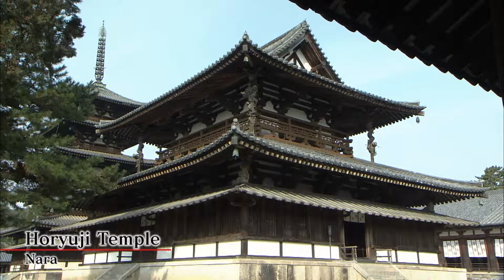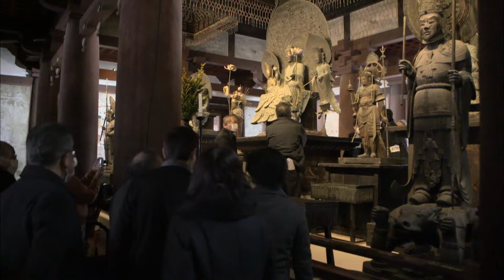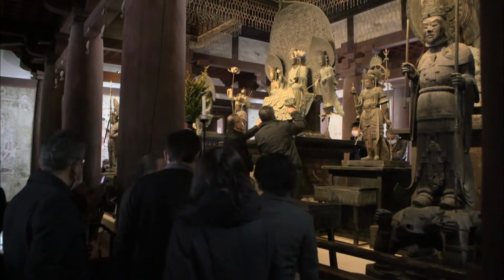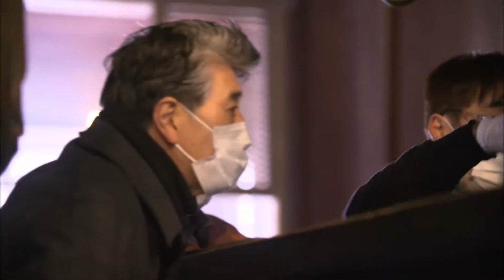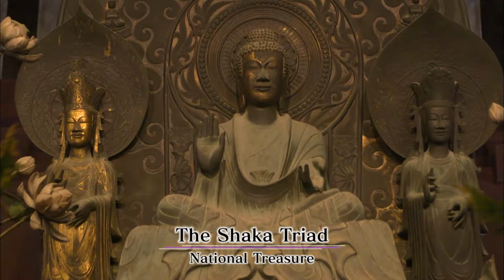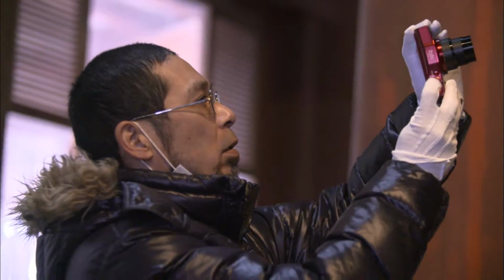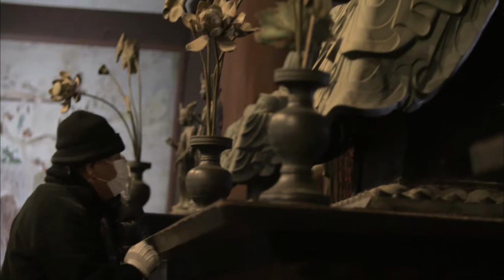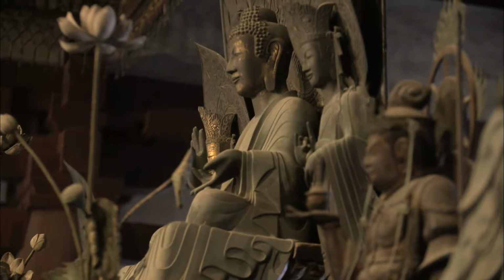This is Horyuji Temple in Nara Prefecture. Takaoka City and its neighbor, Nanto City, arranged for the craftsmen of Takaoka and Inami to take a look at the original Shaka Triad at Horyuji. Many of the craftsmen are seeing the triad for the first time. They take a close look at the statues to take in the details, including the size and shape.